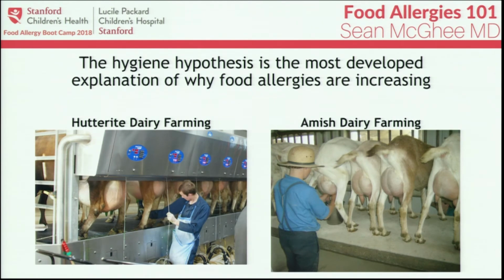And so they operate very small farms, and they milk animals by hand. And so they have a much closer personal relationship with the animals than you do in a more mechanized environment. And that's kind of what you see here in the difference between the two farms that are operating here. And you can show that there's a lot more exposure to microbes, and a lot more exposure to endotoxins that are produced by these microbes, and that's a good thing for your immune system in terms of preventing allergies.